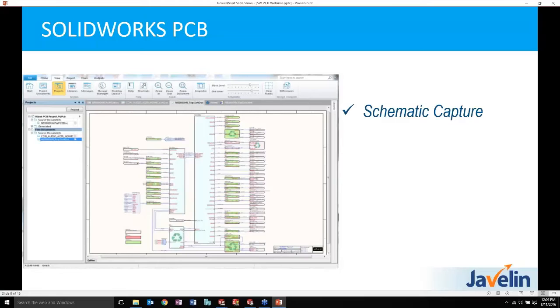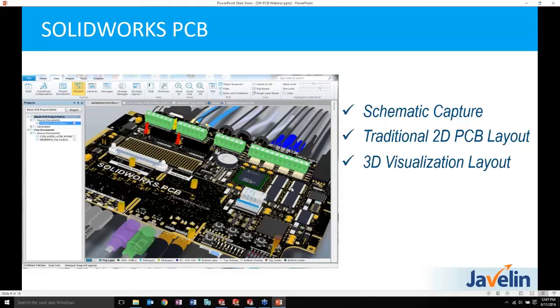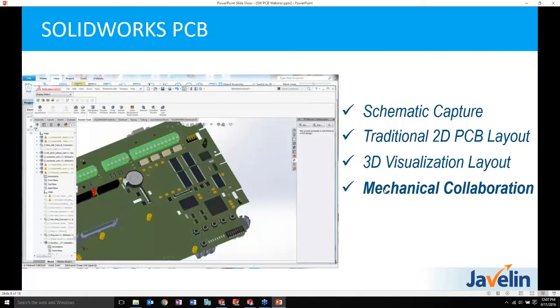So what are we going to take a look at with SOLIDWORKS PCB? Of course, we're going to talk about schematic capture. Very great tool. You can do colors and hierarchical design, so that you can put your traditional schematic away and do something that is easier to understand and manage. Your traditional PCB layout, of course. You can do multiple layers, as many as you want, and have simulation done on it as well, optimization there. You can do 3D visualization inside SOLIDWORKS PCB as well. So that starts off with SOLIDWORKS PCB inside SOLIDWORKS itself, and then in PCB itself, and you can take it to the visualization in 3D where you're talking about mechanical collaboration.